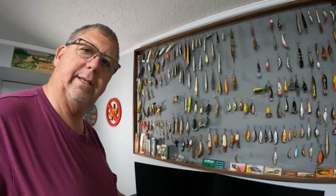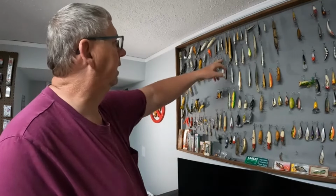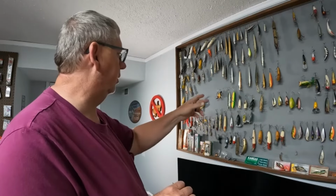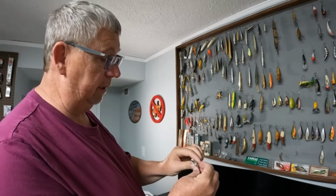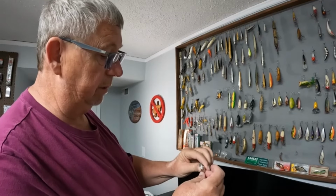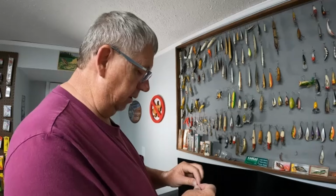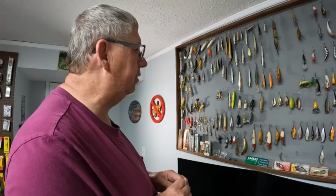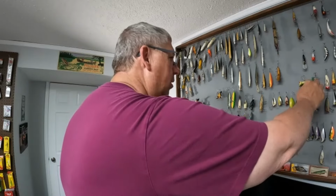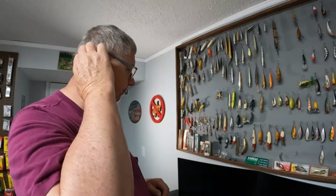And then just some odds and ends that were collected throughout the times, and again the Rapalas and some more top water stuff. But yeah, I love these old antique stuff. Some of these, the name is still on them. I have a book that a buddy gave me on researching old lures. And so it's just something I enjoy doing, and they're out there. Probably not a whole lot of monetary value to them. It's more nostalgia and what they are and so forth.